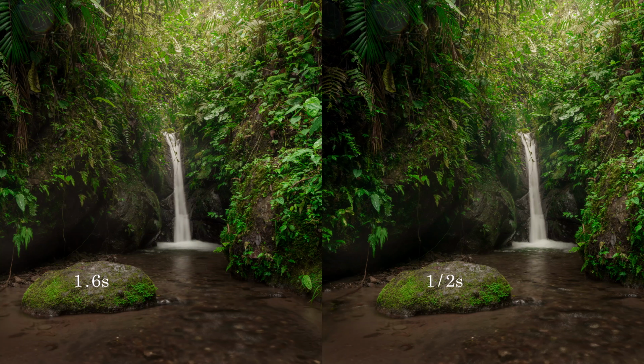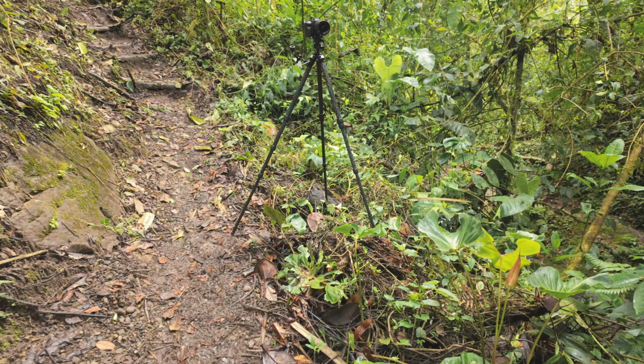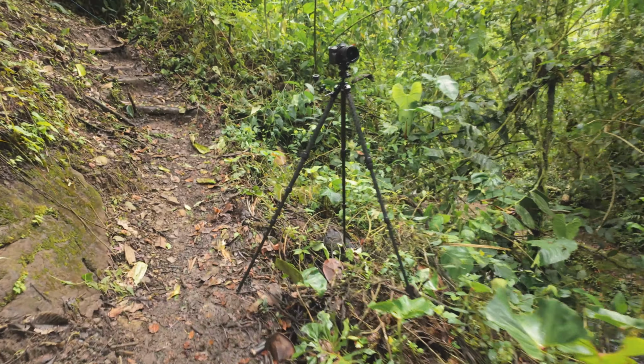Zooming in on the moving water, the longer exposure has less life than this half second exposure does. For me, half a second is really the sweet spot for most waterfalls, and it's where I always start searching for the perfect image. So I have now set up a very precarious little setup over here.